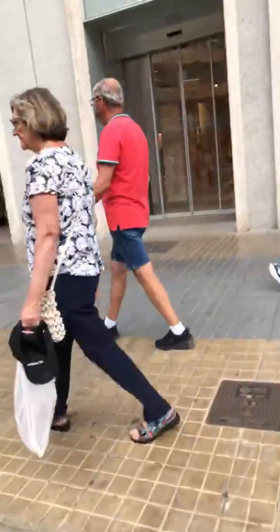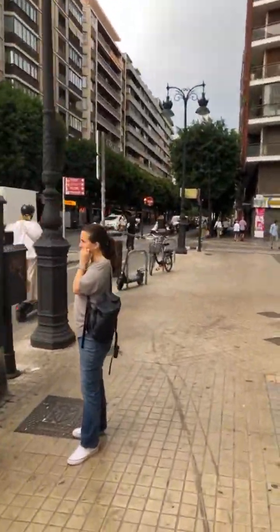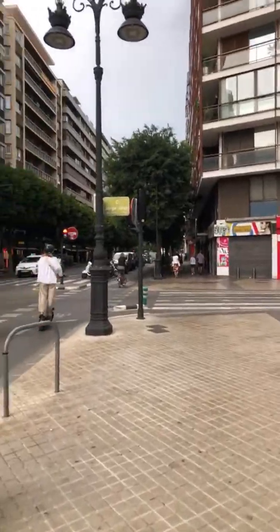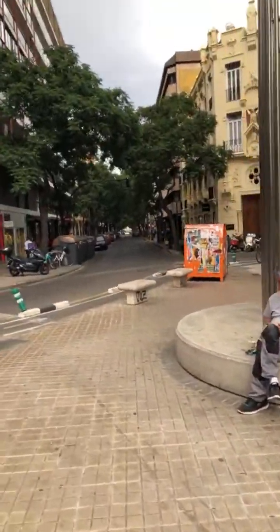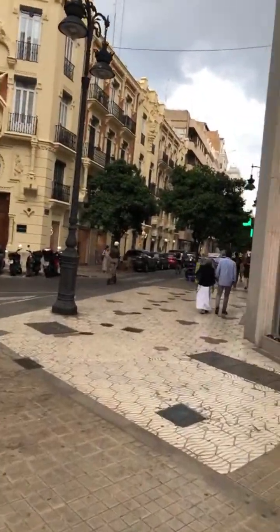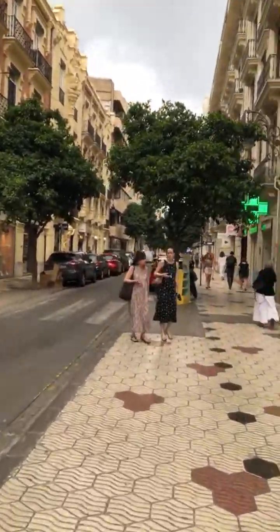Oh my God. Well, it was my fault because it wasn't a green light for the pedestrians, but yeah, normally these patinetes and these bicicletas, they are trying to kill people in general. So I just thought I'd say that really loudly. You know, these cyclists and these electric scooters, they usually cause a lot of accidents.